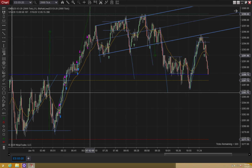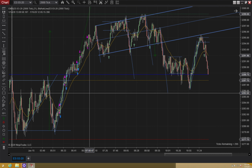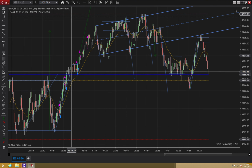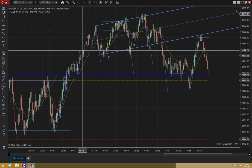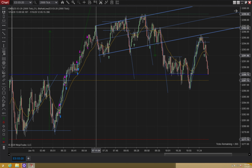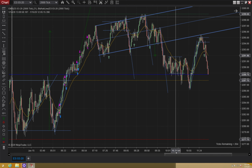But what I need to work on more is on my losing days, not letting them get out of hand. That alone is going to make me like 100% more profitable. So I'm pretty happy. Just real controlled trades. Two of them I could have done without. It's okay. I'll live with that. But I kept it under 4 or under 5. That's really important to me.